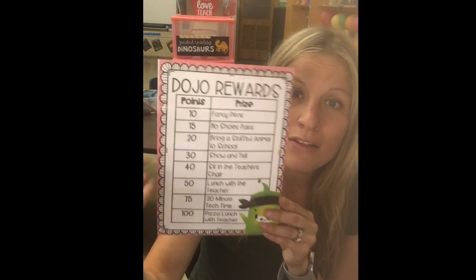I use this free job application that's also in the freebie. They have to apply for what job they want after we learn for it. We're going to go over Dojo, which is my classroom management system. I have this, this is what they can buy with their Dojo points. Also free. All of this is pretty free. And so we're going to do that.